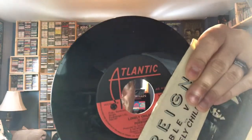I got some Foreigner here. I got 3 Foreigner sleeves that I've just managed to find over time. Double Vision with Lonely Children on the B-side. That's a full band shot which spanned the front and back covers of the Double Vision album. There's the back cover advertising the albums that were out at the time, all 2 of them. And the single itself was the red and black Atlantic label. I like the look of this one.